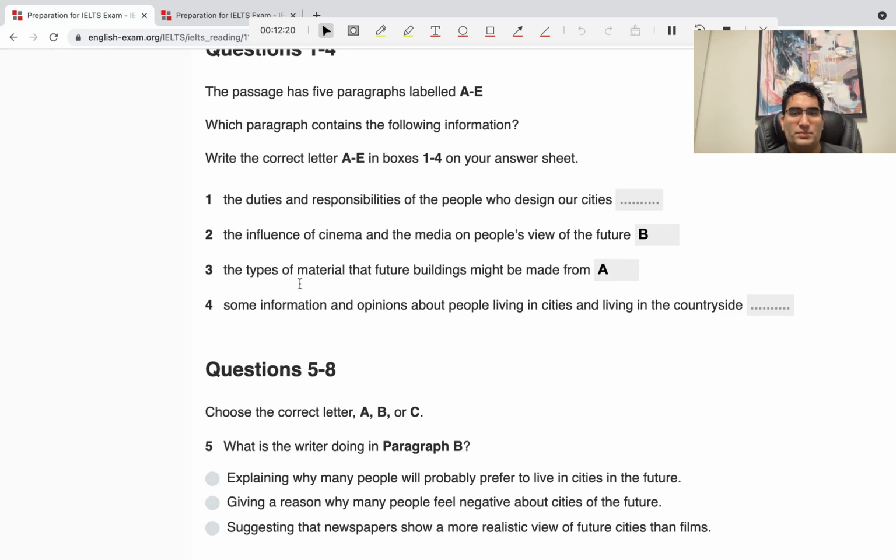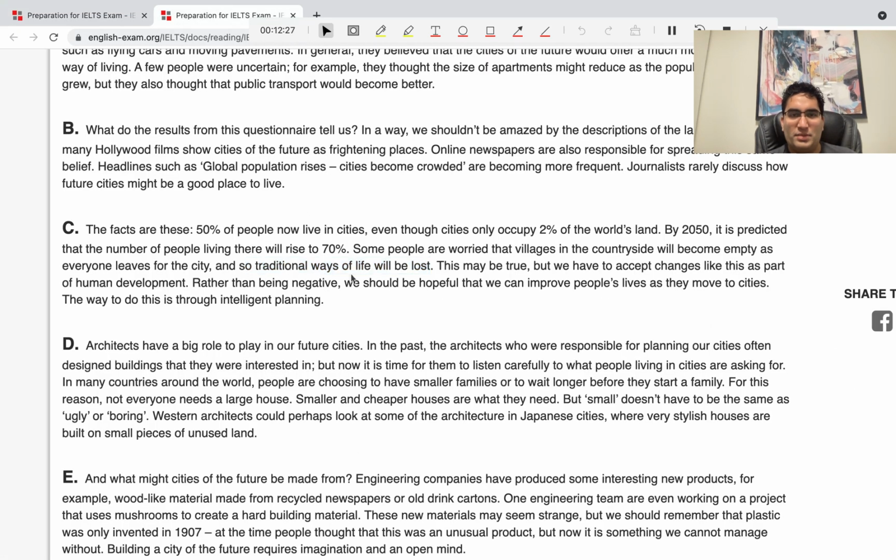So what did this part say? Let's have a look. Some information and opinions about people living in cities and living in the countryside. Were there opinions about people living in the countryside? Some people are worried that villages in the countryside will become empty. Okay, yeah, so it's pretty close.